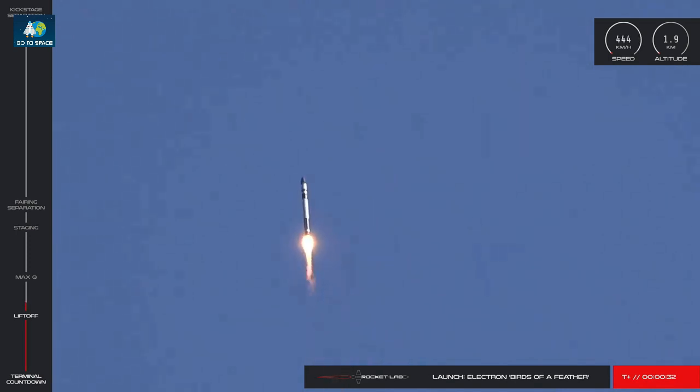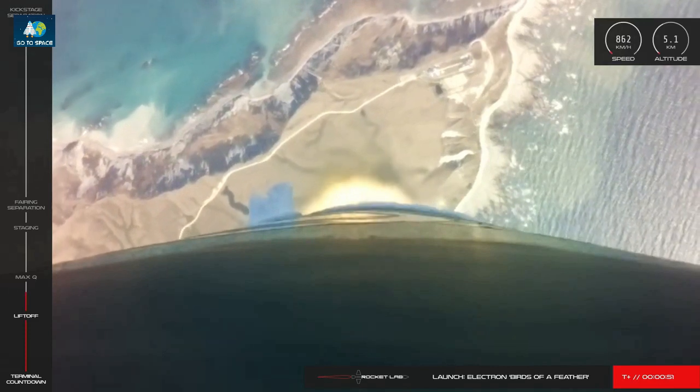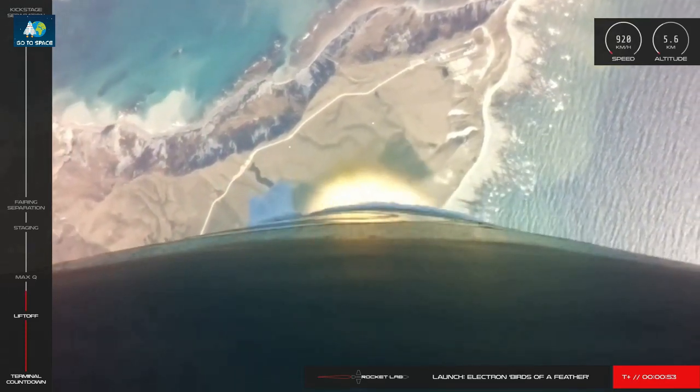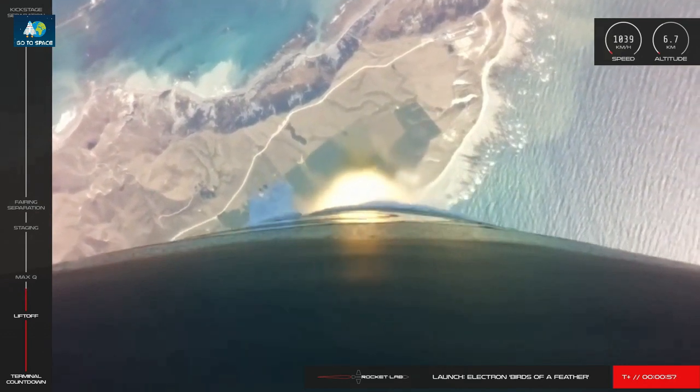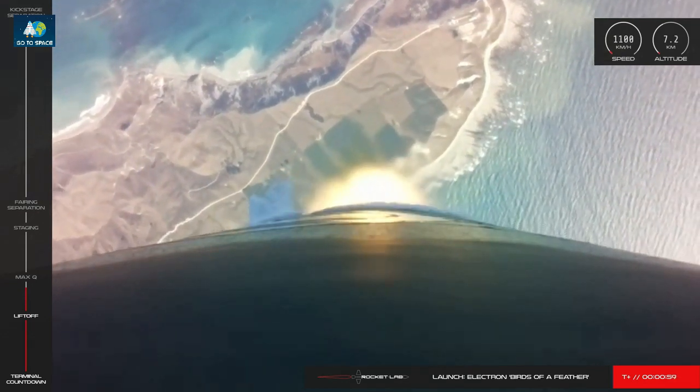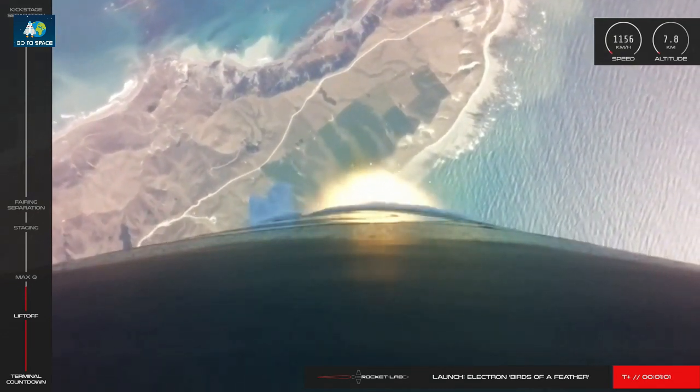We are T-plus 35 seconds into flight for the 11th Electron mission. In approximately 30 seconds, the rocket will reach the point of maximum aerodynamic pressure on its way to space. So let's listen in for the call from Mission Control. High voltage battery discharge nominal. Electron is supersonic.